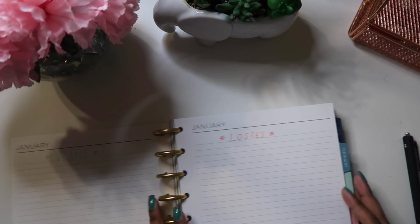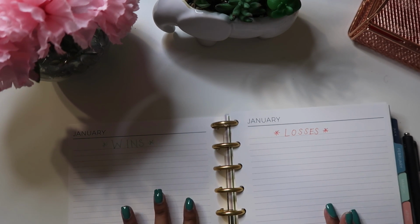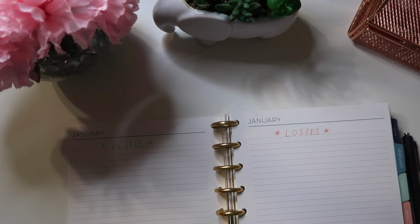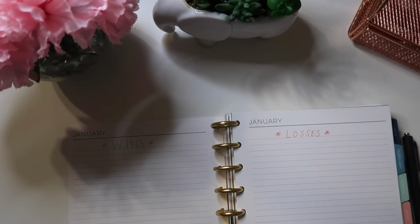And then next we have January wins and losses. At the end of every month I'll go through and review my budget, see things that I did well on and things that I didn't do so well, and what I can do next month to make things better. I tried to do this last year and it did not work out, so I'm going to try to do it again this year so that I can keep up with what went well and what did not.